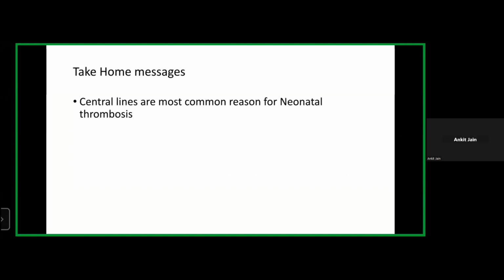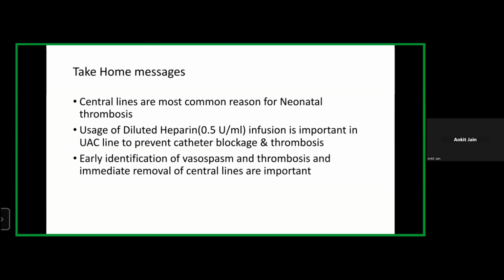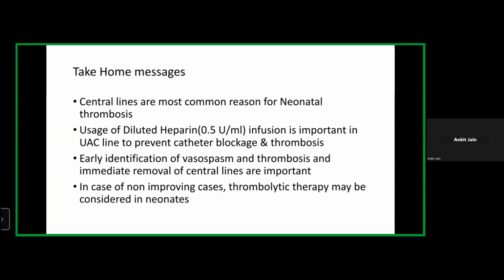What should you take home as a message? Central lines are the most common reason for neonatal thrombosis. Usage of diluted heparin infusion is important, and for the UAC, umbilical arterial catheter, to prevent catheter blockage and to reduce a certain number of thrombosis cases. Early identification of all the cases of vasospasm and thrombosis and immediate removal of central lines are important, as well as looking at the course of UVC, UAC, and deciding where your line has gone and monitoring them. In non-improving cases, thrombolytic therapy may be considered in neonates.